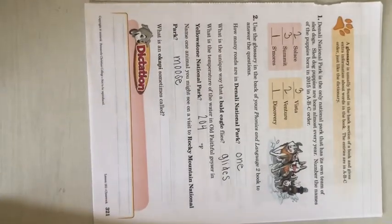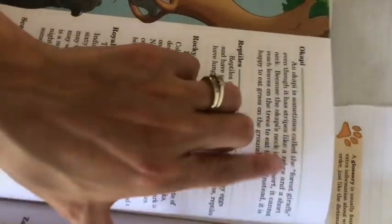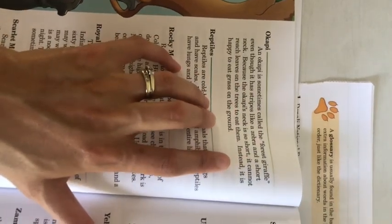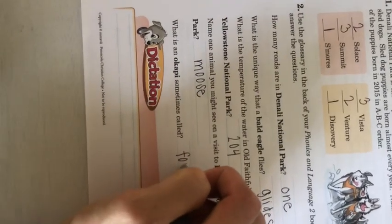All right, and the last one on this section, what is an okapi sometimes called? Okapi is right above Rocky Mountain National Park. An okapi is sometimes called the forest giraffe. What is it sometimes called? The forest giraffe. So we can put that on this line.